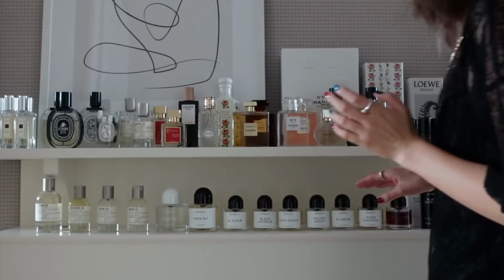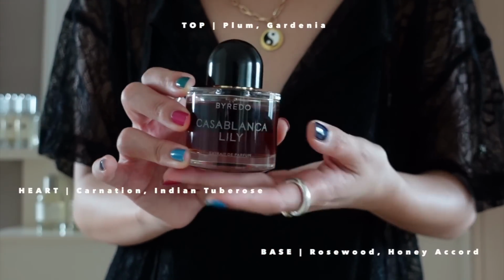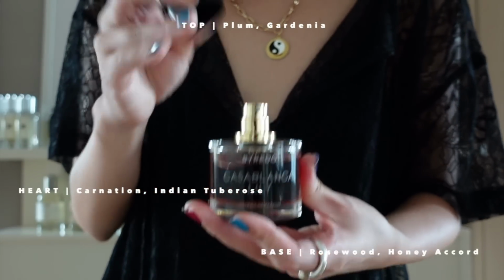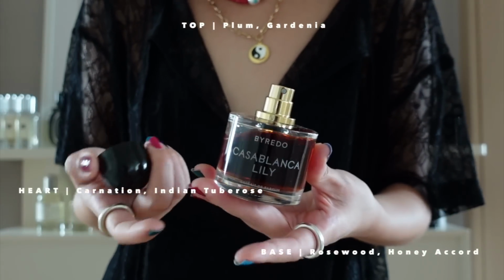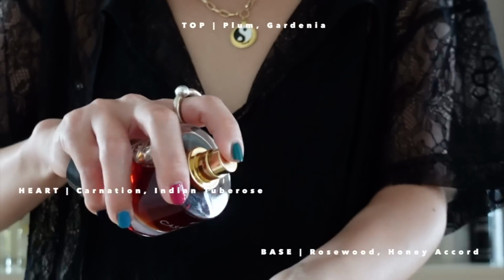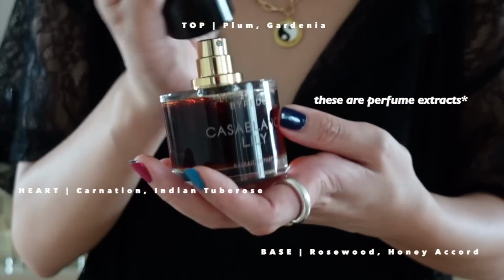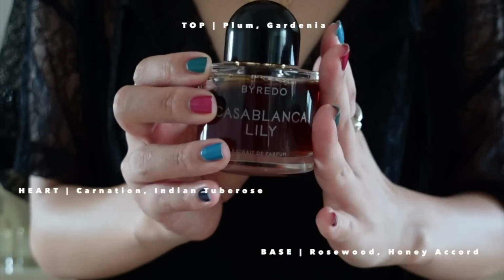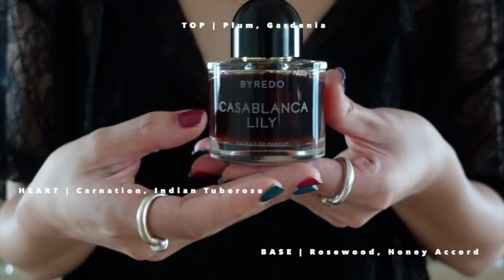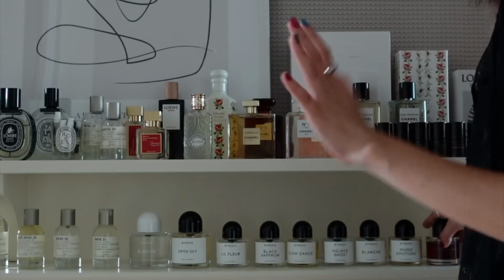So for Byredo, I do want to talk about this one as well. This is the Casablanca Lily. I actually went to the store and purchased this when they were having an event. So I was able to get like, I think like 5% off. The quality of this one right here, it has like oils in it, so it's supposed to help the fragrance last a lot longer. It's very different from the woody scents that I normally go for, but I love the name of it, Casablanca Lily, and it smells very, very sweet and lovely in a powerful way.